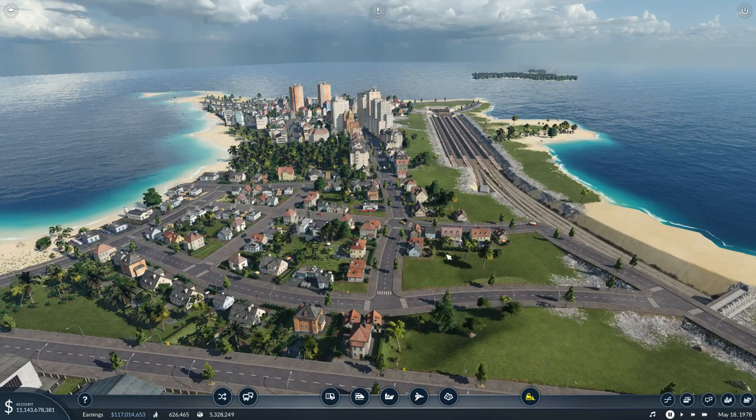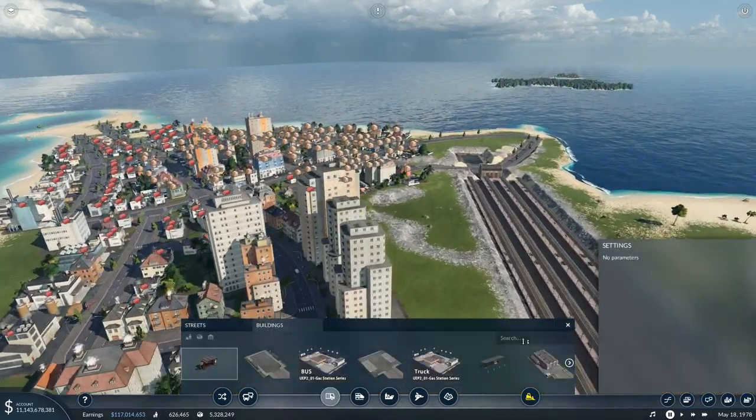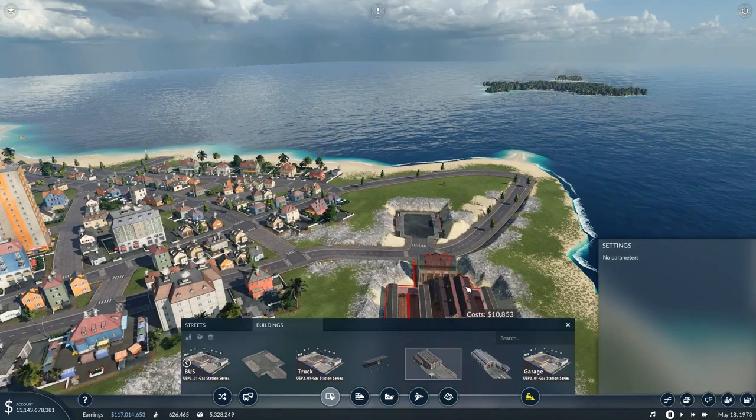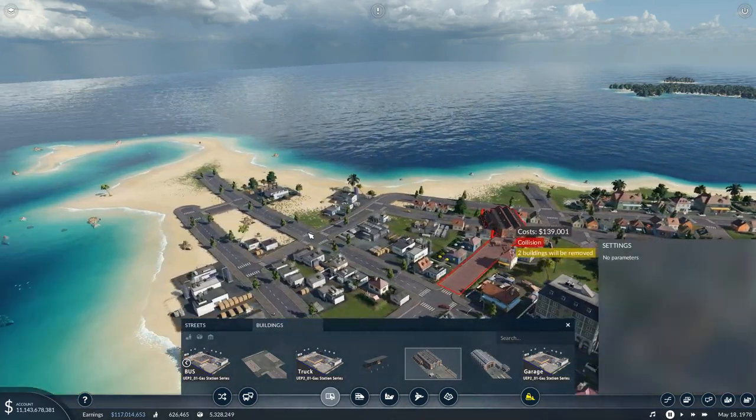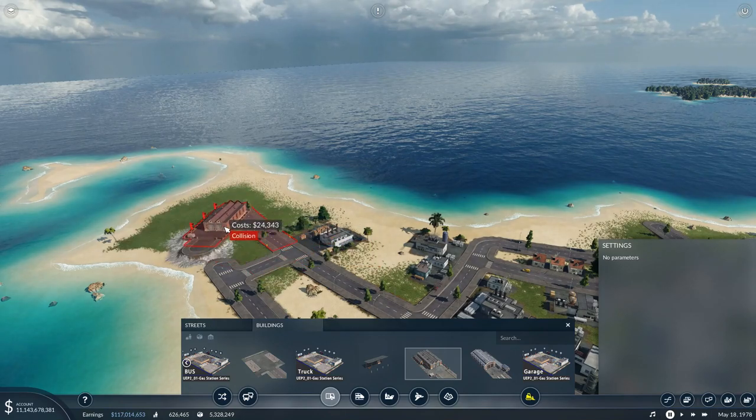Right, so, build a depot. That will be the next step. Then we'll create the line. I'd love it to go here, near the ocean. Oceanside depot.